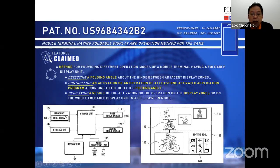You have a control unit, you have an angle sensor, you have the storage unit to keep the content that you want to display, and you have the first screen and the second screen. So when the angle detects the folding, the display unit will show the content based on the angle. If you read the claim, this is what they claim, right? You have detection of the angle, controlling, and display. So this is how you have multiple apps in one screen based on whether it's folded or open. And this is a software control, and this method is protected as a patent.